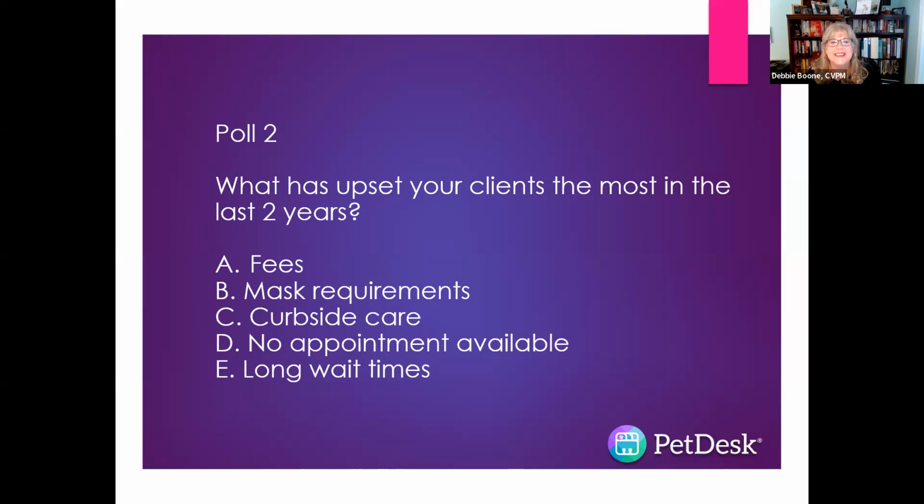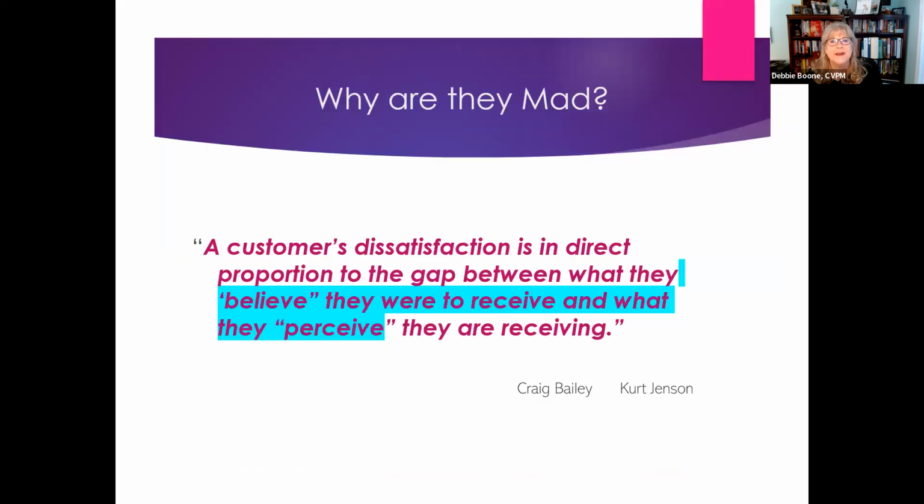All right, let's see. No appointment. Look how low fees is, only 16%. So the no appointment available is the thing that upsets people the most. And in looking at all these, these are all things that we could have pushed information out about and maybe solved some problems.